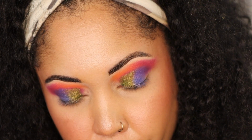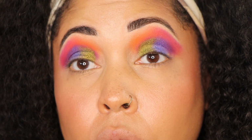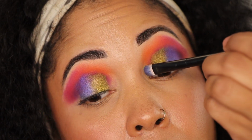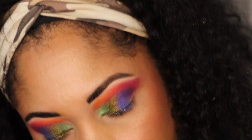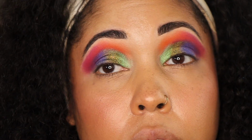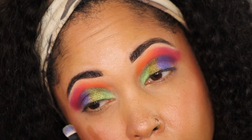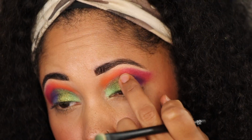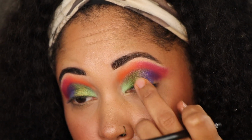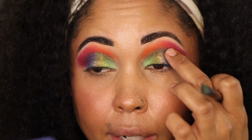Flipping the brush over and going into the shade Orb. Orb is gonna go here. Saved a little spot for Orb. Now I do want to try to not have the blend be so harsh. Now I'm just trying to merge these with my finger. I was gonna use another shade, but to blend it, oh my god.